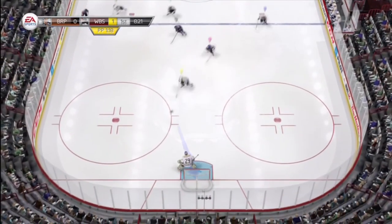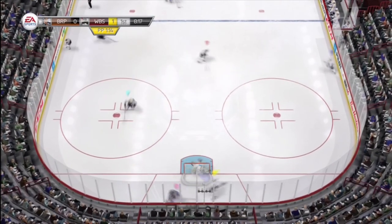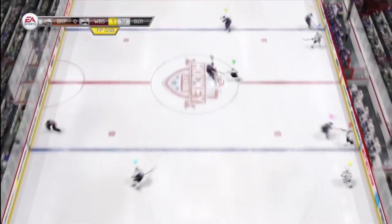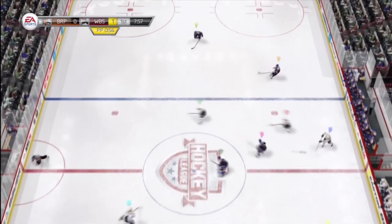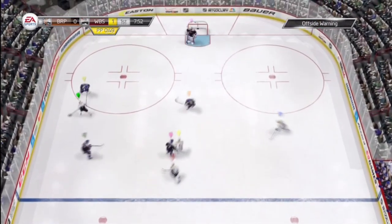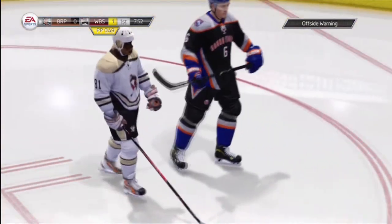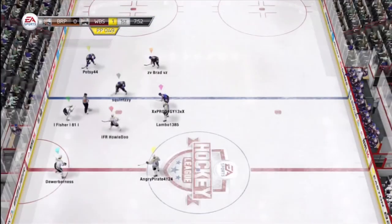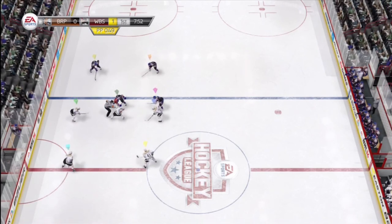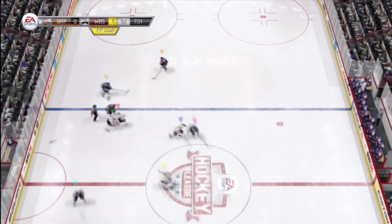Got it back in their own end. They'll start the rush. Here's a hit on the dashboards. LaFlamme, nice pass, headmans that one up the wing. Brought in on the offside. It's a neutral zone faceoff.